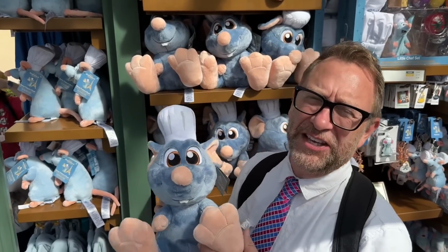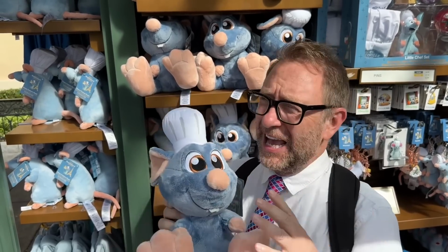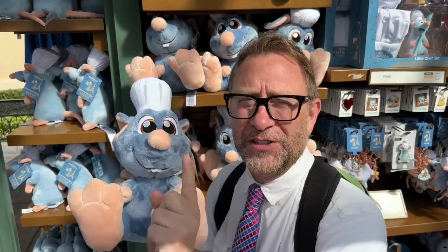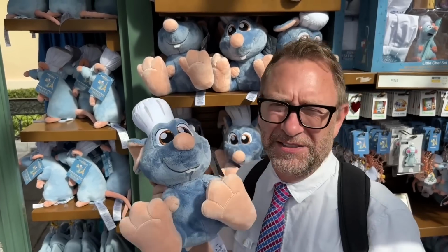Ratatouille has a very interesting history as far as merchandise goes with Disney. When it first came out, it was not very popular, but over the years, his popularity has grown exponentially. It is one of the most popular characters now as far as merchandise, but it comes and goes in waves. People love Ratatouille now, and the movie has become more and more beloved as it's been released on Disney Plus and home theater.